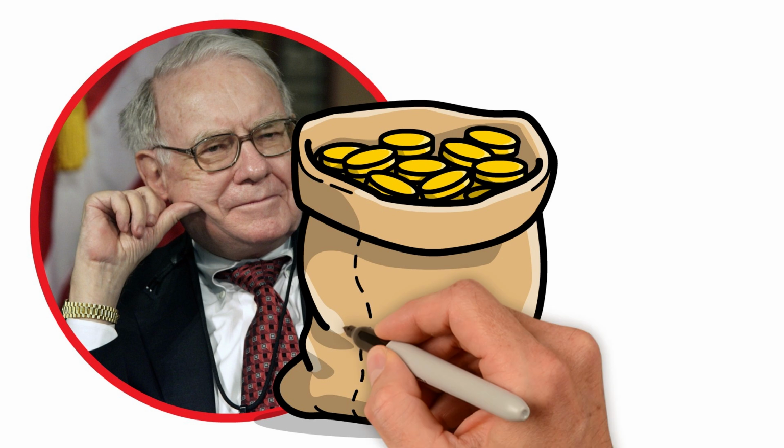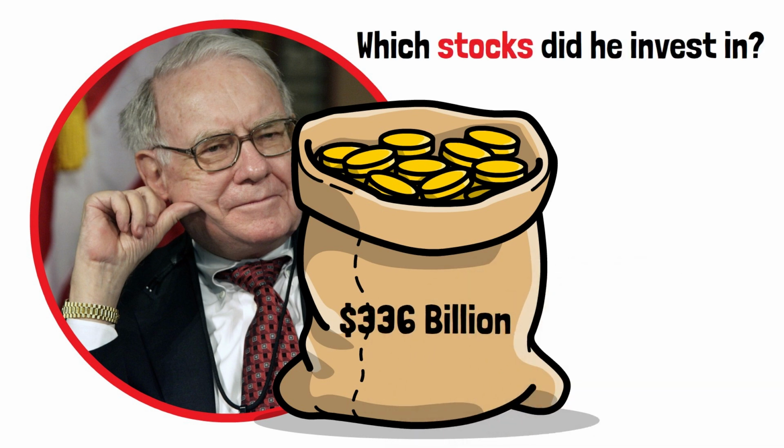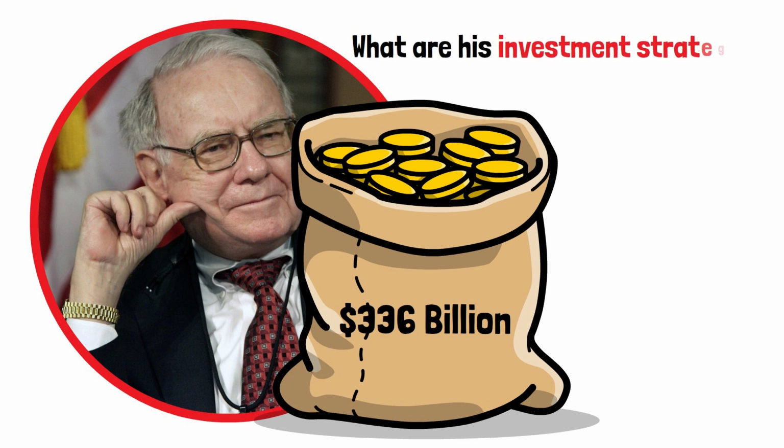The world's biggest investor, Warren Buffett, just made a whopping sum of $336 billion from stocks. Which stocks did he invest in? How did he manage his investments? What are his investment strategies?